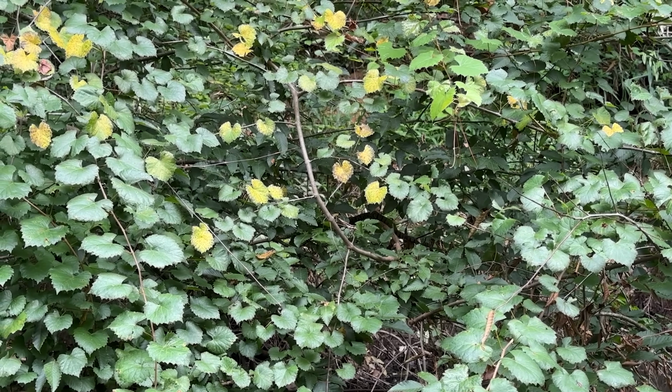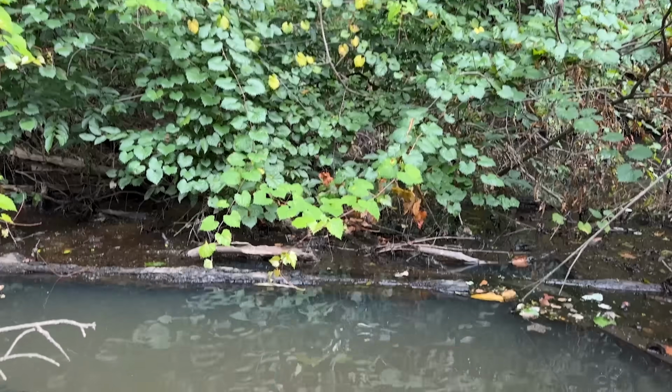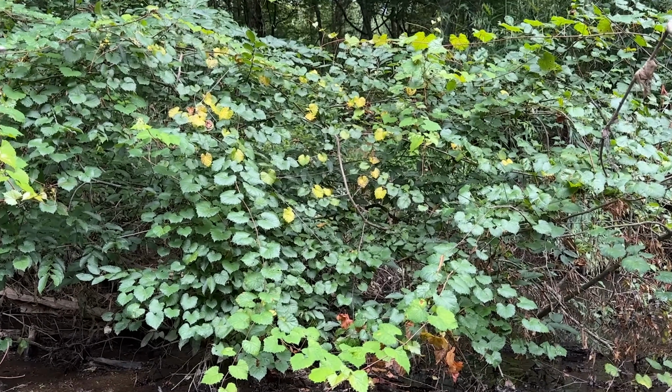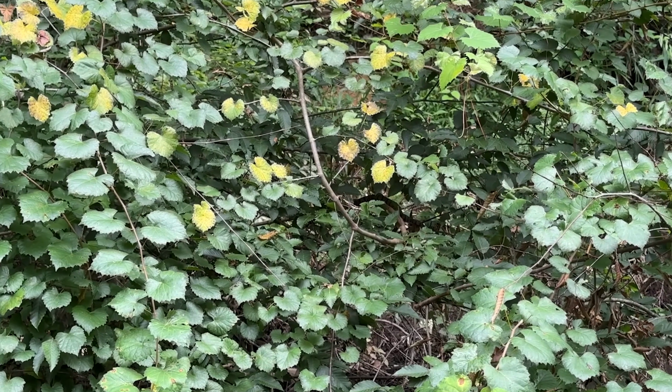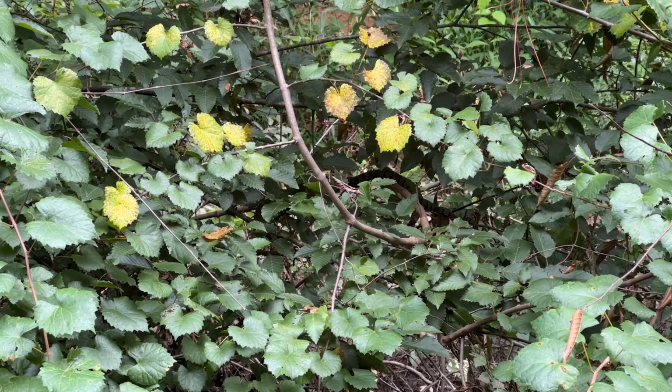I don't know if I'm going to be able to catch him. I just checked and the water right here is about neck deep, so I'm not going to be able to get to that guy without soaking myself thoroughly. So we'll just leave him right there. But that's our 10th snake.